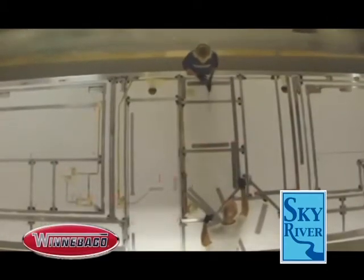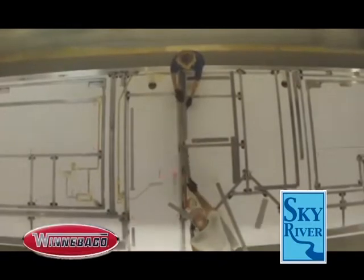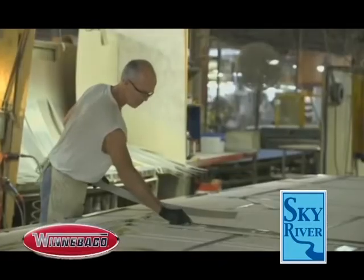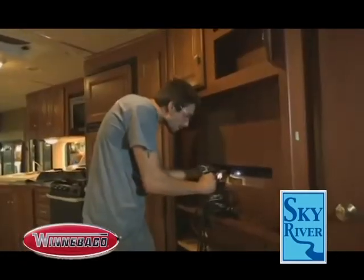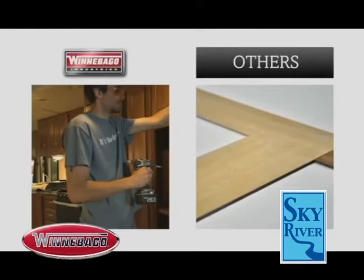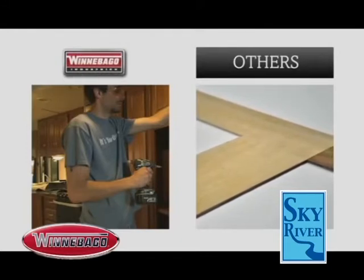Our laser projection system ensures correct alignment and placement of the steel panels mounted in the sidewall to serve as attachment points to securely mount cabinets and appliances. Other manufacturers mount cabinets and appliances to cheap pine wood boards placed inside the sidewalls, or even screw their appliances directly to the sidewall. Which would you rather have? Your cabinets and appliances mounted to steel or mounted to wood?